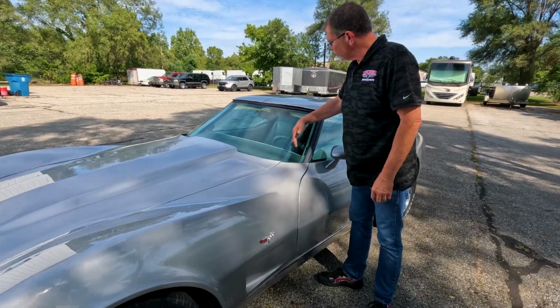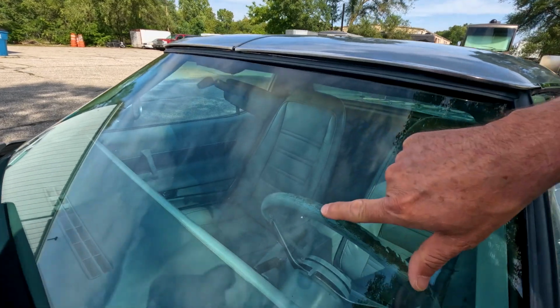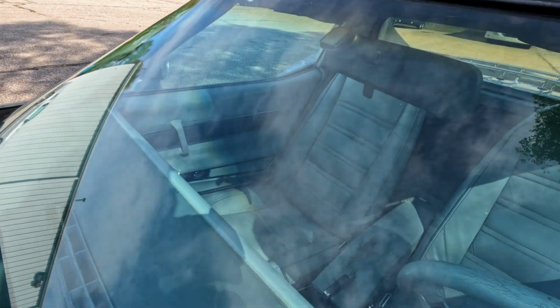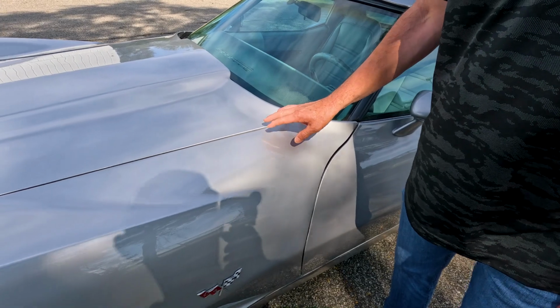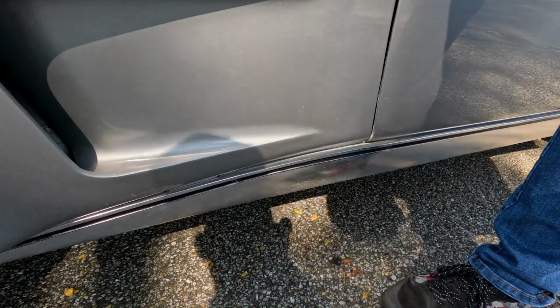So we'll start here with the driver's side windshield. Looks like we got a couple real minor little chips right there in the glass. My bad. So after the glass, we'll come into the driver's side front fender, and we got a couple real minor cracks in the paint.